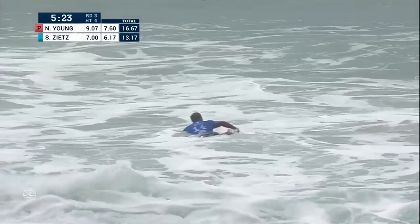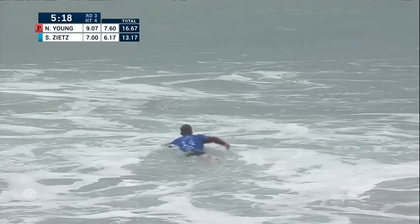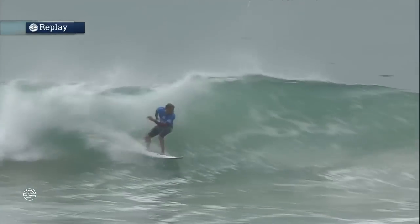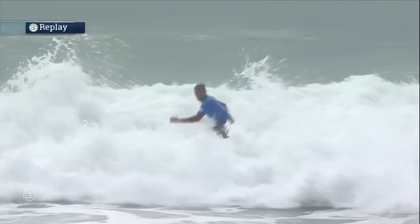The judges have been really critical on that, Joe, and I think the surfers know that as well. They've got to ride out. It's got to be with confidence, with conviction. Let's have a look at this wave right now. Snaps off. I love that snap from Seabass. And then nice and vertical. Does he ride out of it?